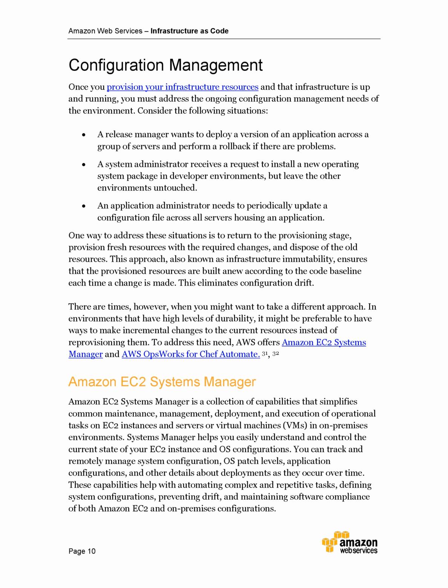Systems Manager helps you easily understand and control the current state of your EC2 instance and OS configurations. You can track and remotely manage system configuration, OS patch levels, application configurations, and other details about deployments as they occur over time. These capabilities help with automating complex and repetitive tasks, defining system configurations, preventing drift, and maintaining software compliance of both Amazon EC2 and on-premises configurations.